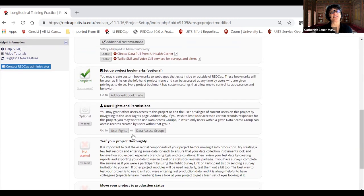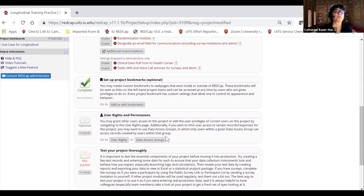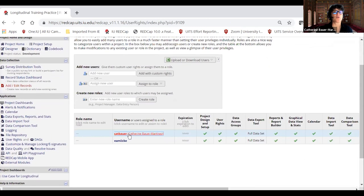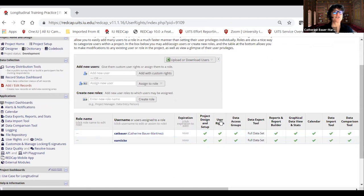So then we go to the user rights and permissions. I think this was a part of the project that we talked about, who's on your project and what rights and permissions do they have. So let's open up user rights and let's take a look. So there my name is on the project because I'm the person that developed the project. I have user rights within the user rights. So that's why I see all these applications.